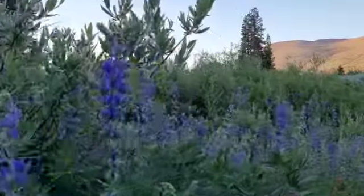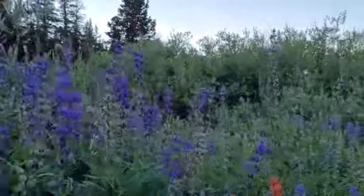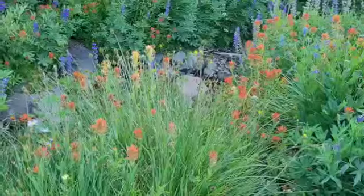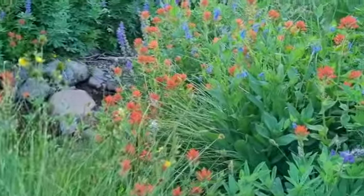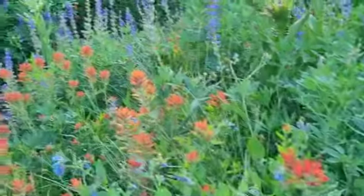Today's July 16th, and there's still all these beautiful wildflowers. Isn't it amazing? Oh, look at this, how pretty. There's yarrow, lupin, Indian paintbrush, irises, and even some fireweed.